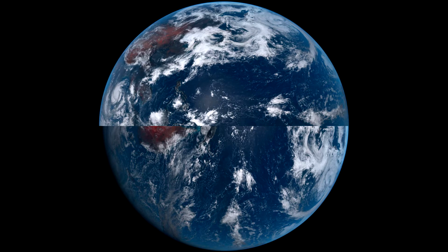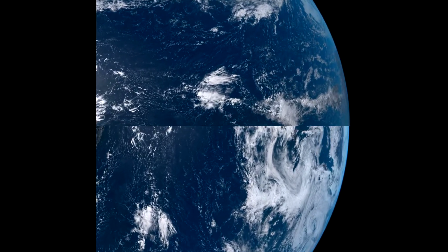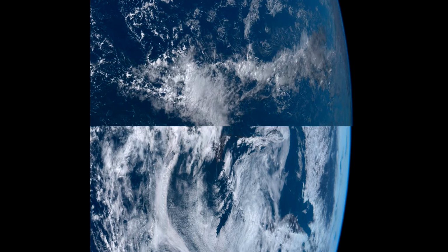The top image should be wider than the bottom, as the top is the equatorial width of the Earth, while the bottom is the length from pole to pole. Let's zoom in for a closer look, shall we? Well, would you look at that? There is certainly a difference in the circumference from pole to pole compared to the equator.